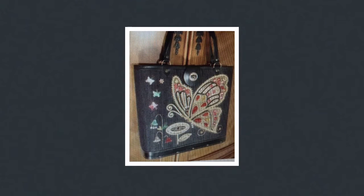This is an Enid Collins, E-N-I-D C-O-L-L-I-N-S, bag. Routinely they were made of kind of wood. They have these tacky gemstones on them. She has her initials on them, usually towards the bottom, an EC. If you look at the closed auctions for these on eBay, some of the prices that you're going to see that they sold for are eye-popping. This one is not her best, although it is a fairly popular line, but she's got some on there that go for quite a bit.